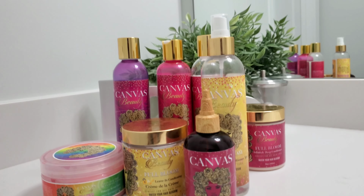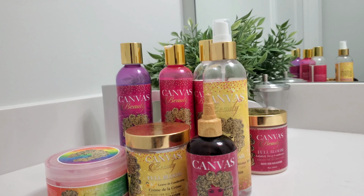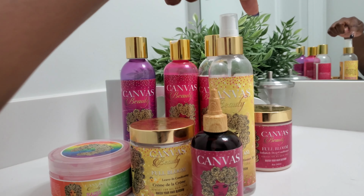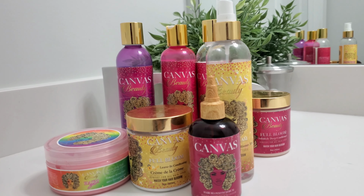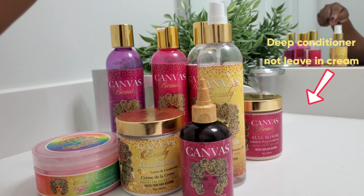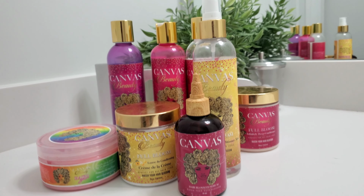The ones that I'm on the fence about are the shampoo, the conditioner, and the leave-in cream. I love products with a lot of slip, and I don't think I'm getting that with those three. They do the job, but I love it when my hair glides through my fingers or the comb. I have to particularly brush a lot when I use those. But so far, that's my feedback on the products.